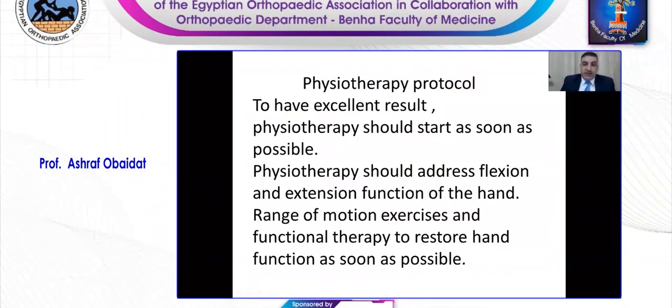It's very important here to start the physiotherapy protocol as soon as possible. This is the key point of this surgery. We will talk about the surgical technique in the coming slides, but here, after surgery is very important, even more important than the surgery itself, because the physiotherapy should be started as soon as possible to have a very good outcome. Some surgeons start the physiotherapy in 6 or 8 weeks.